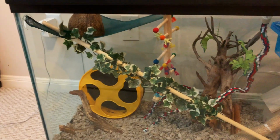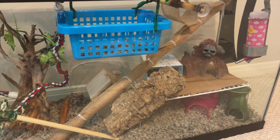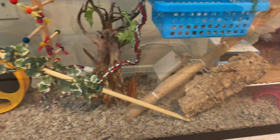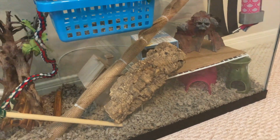What? So again, this is just the overview of his enclosure. It doesn't look big on camera actually for some reason, but the whole thing is 4 feet long and almost 2 feet tall, so it is quite huge for a tiny opossum.